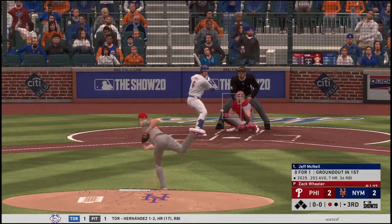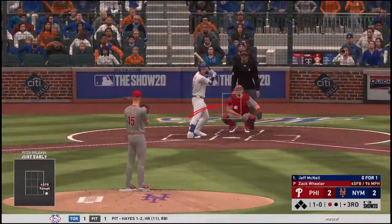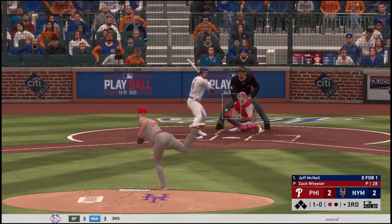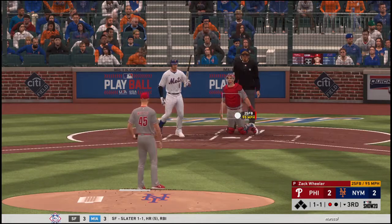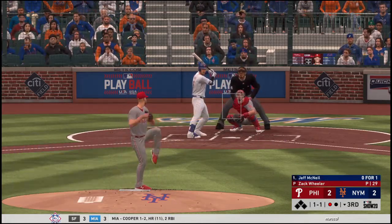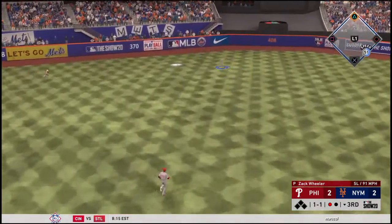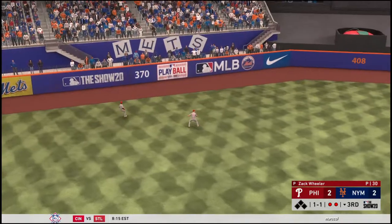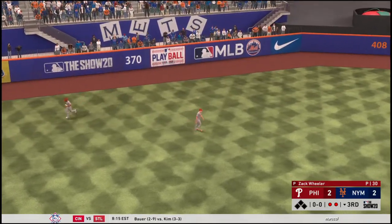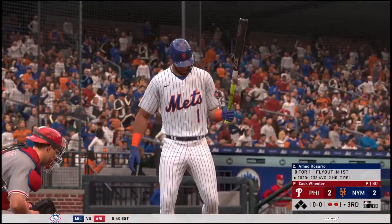So here's Jeff McNeil as he looks at a fastball that misses off the plate for ball 1. 0 for 1 for him here in this one. That evens it up 1-1. 1 out, nobody on. Lifted the other way out to left center. Center fielder giving chase. He gets there and makes the play for the second out of the inning. So bases are empty here with 2 gone.